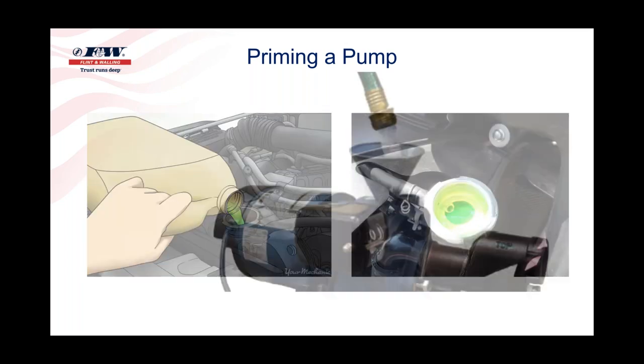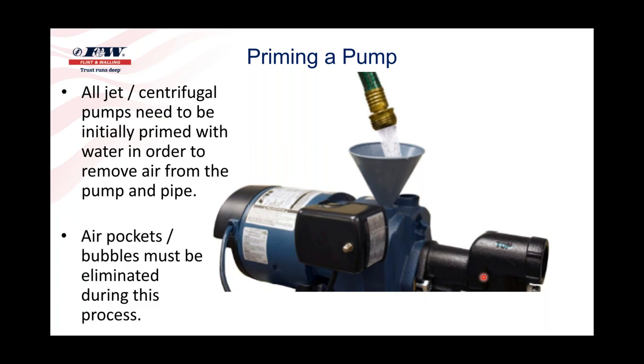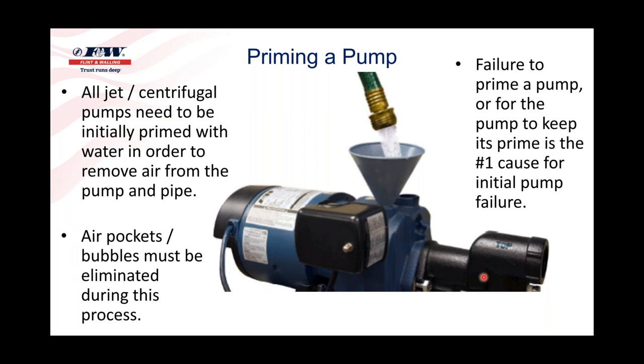So when it comes to priming these pumps, we want to make sure that we are able to get rid of all the air, not just in the pump casting itself, but that suction line, obviously, wherever it runs to. We'd like to fill that up with water too. And then, of course, these air pockets and these bubbles must be eliminated during this process, and that just takes some time for that air to purge out of there. So that's why I mentioned early on that we have to have a measure of patience. But failure to prime a pump, for the pump to keep its prime, that's our number one cause for initial pump failure. So we want to not hastily move through that and make sure we get that pump primed properly.